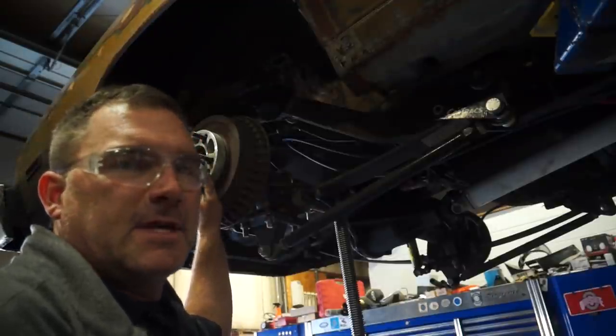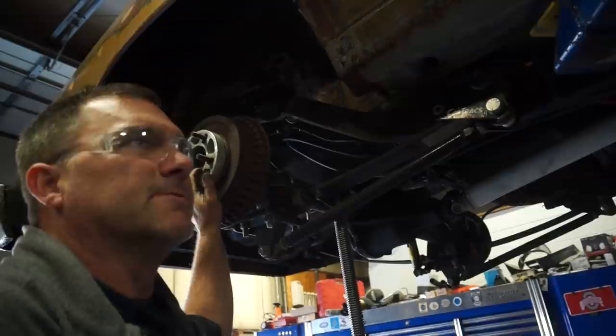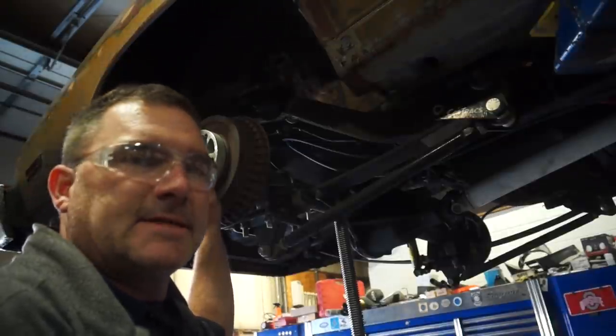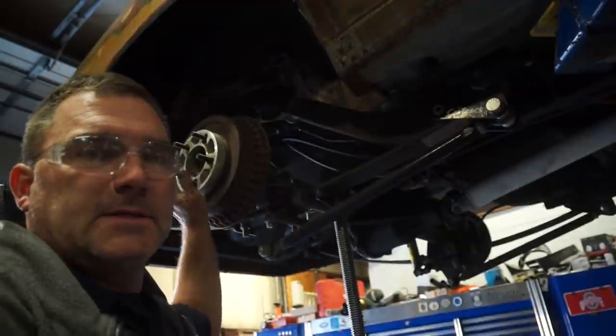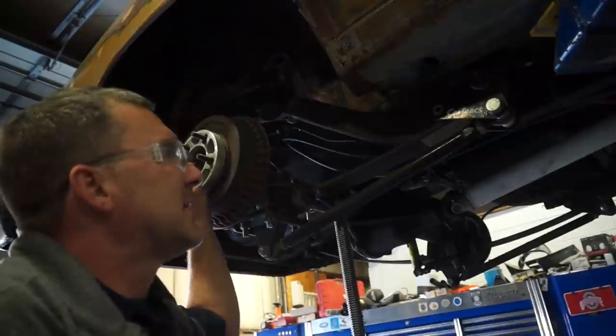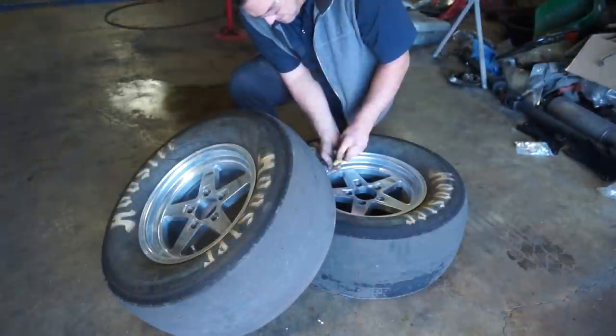I guess I'm going to go ahead and change these tires out, the rear slicks, for some new ones. And then I think I'm done on the back side of this car until we get a lug stud for the driver's rear. And we get over on the alignment rack.